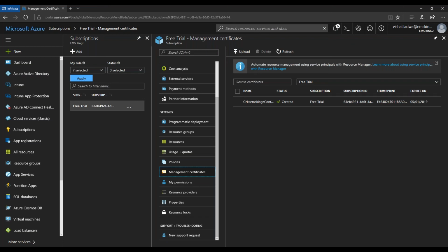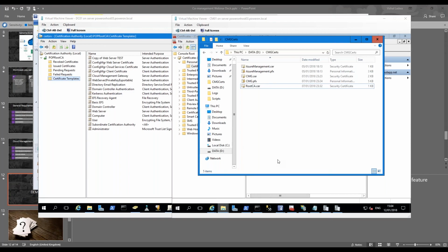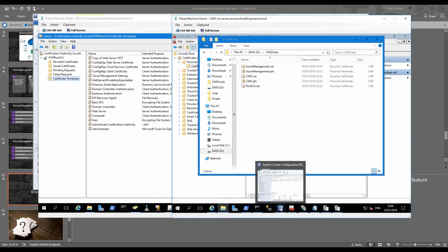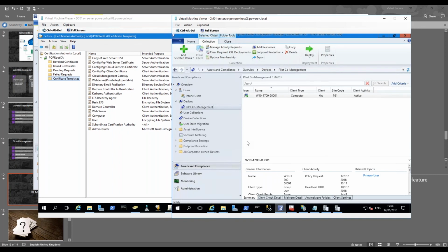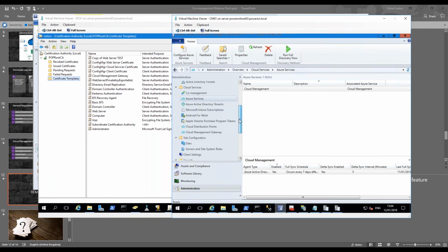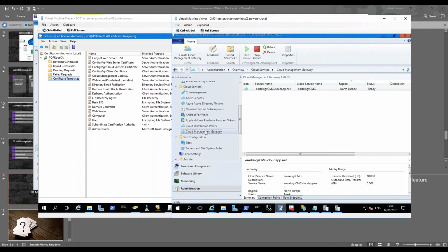So I've got a free trial subscription, but at this point, if you don't see any subscriptions, this means that you don't have a valid Azure subscription to create virtual machines, which is essentially what the Cloud Management Gateway will do. It will be a virtual machine that's created on the back end in Azure. So you can always do as I have done, just for testing, create a free trial or a pay-as-you-go subscription to test out the Cloud Management Gateway functionality. You'll only be billed for what you use, and for a Cloud Management Gateway, the cost is quite limited.